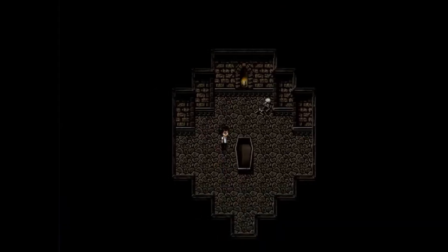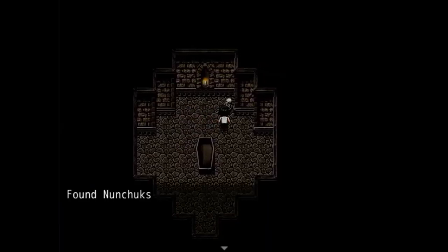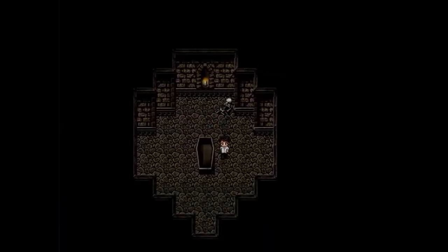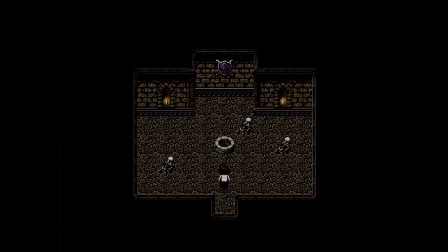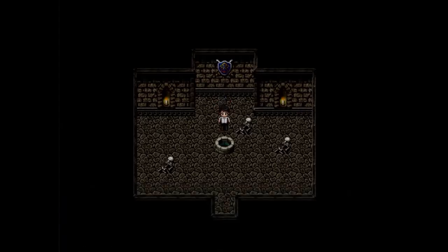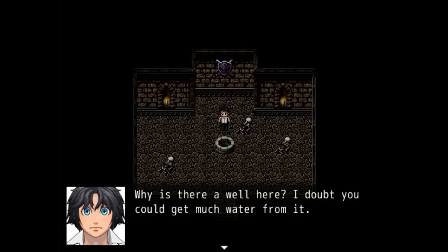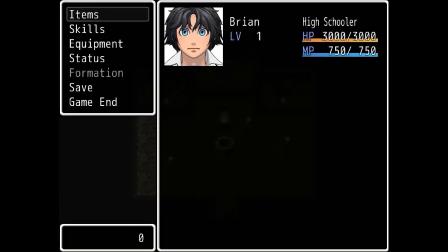Where did the body go? Oh, that's not good. Looks like it's holding something. Found nunchucks. Okay. Is that a Triforce? Is that Link? Looks like a family crest. It depicts a man and a woman together. That's the thinking about Bobby. The other puzzle there. Do I have a bucket?